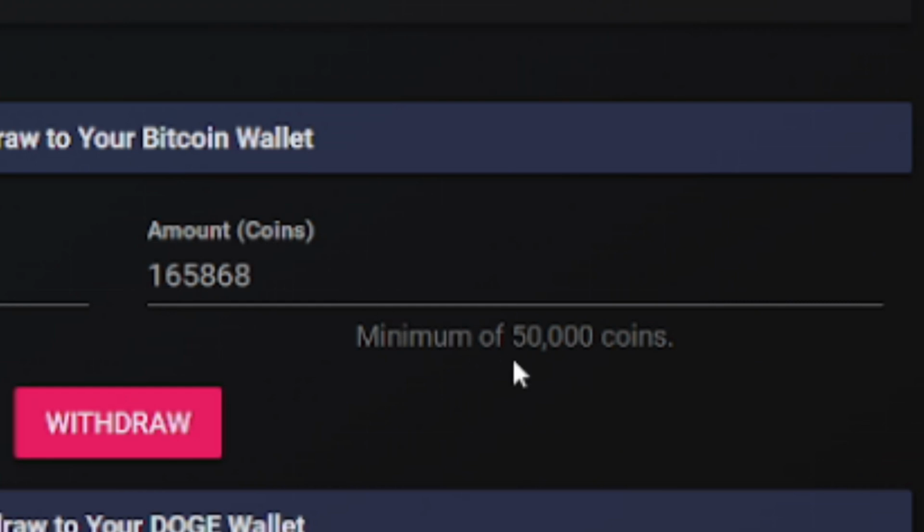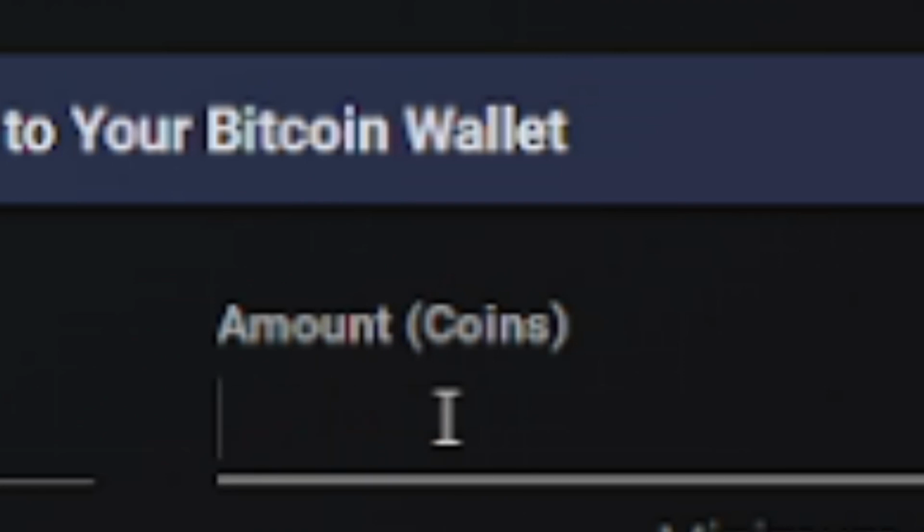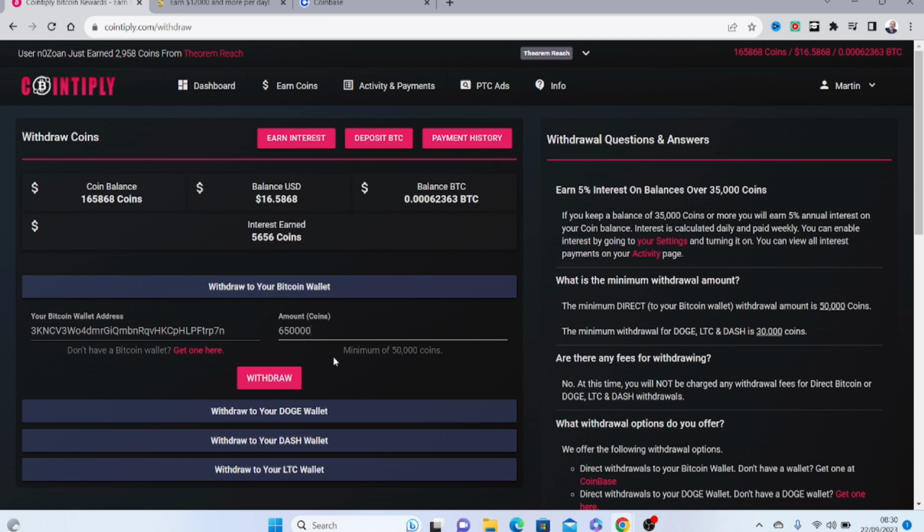Now it says here the amount you can actually withdraw. The minimum is 50,000 coins. So I'm going to withdraw 65,000 coins, which will still leave me 100,000 coins in there. Now what you do is get a Bitcoin wallet.